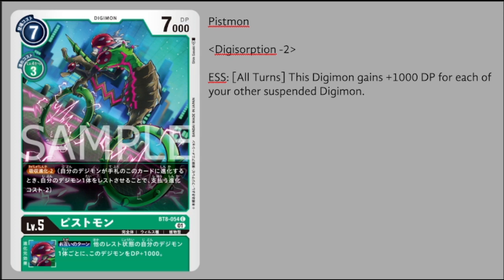And then on top of that, Digisorption 2 ability, which actually could also play with Sarismon. You also have a nice inheritable skill where during all turns this Digimon gains plus 1000 DP for each of your other suspended Digimon. So it's just another Pulsemon DP boost ability that I don't think is super great.